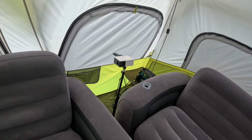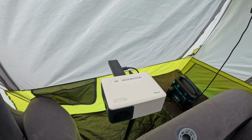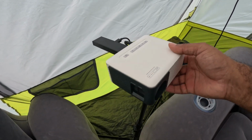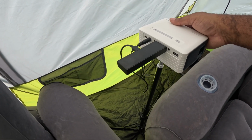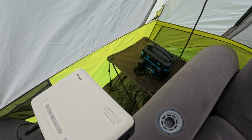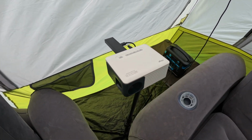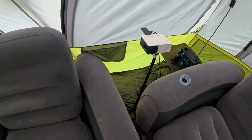All right, we have the projector set up right here. I want you to see how it looks in the daytime. I got it on a tripod right here. I'm using my GoPro to film this outside. As you can see here, I've got the Fire Stick 4K powered up right here, plugged into a portable power station. And you see right here all the buttons and branding, and this is how I have it set up on the tent.